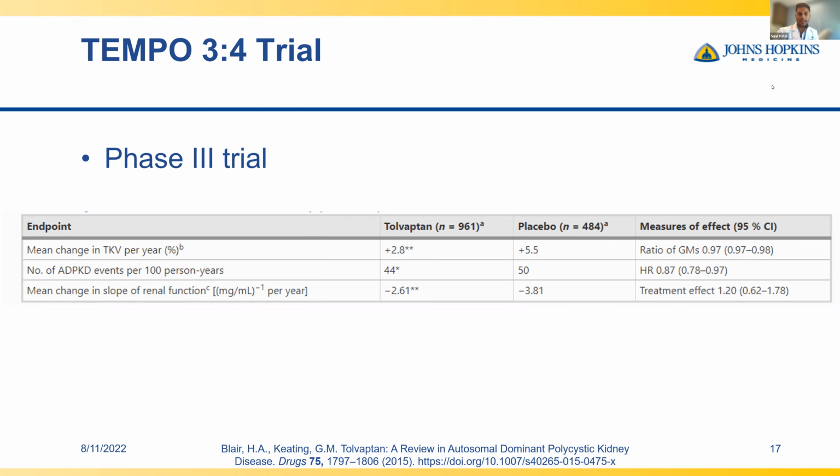And then also there was a change in slope in renal function. So all patients had a decline in their renal function, and that's the estimated GFR. However, those patients who were on the medication had a slower decline, or less of a change. And if you look at the demographics of these patients, they were pretty equal. There were very minimal differences in the cohorts, and both of those are statistically significant. So there is some benefit to this medication. It is not being used or approved in the U.S. as of right now.